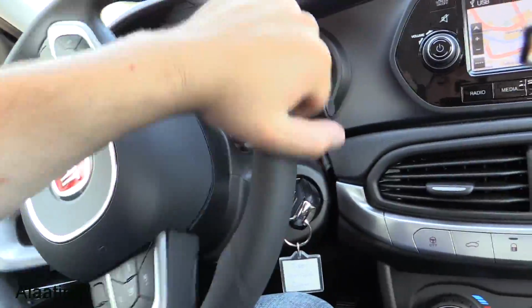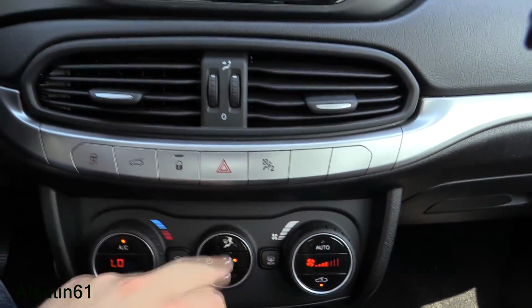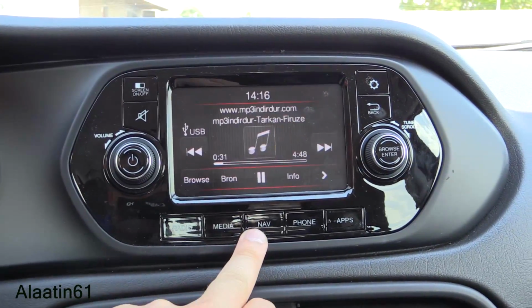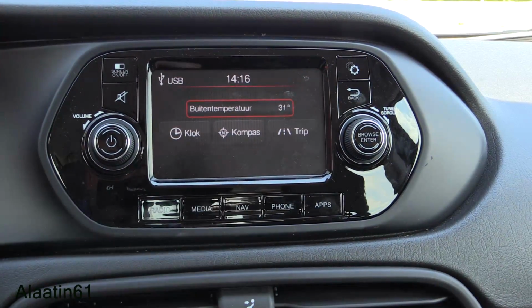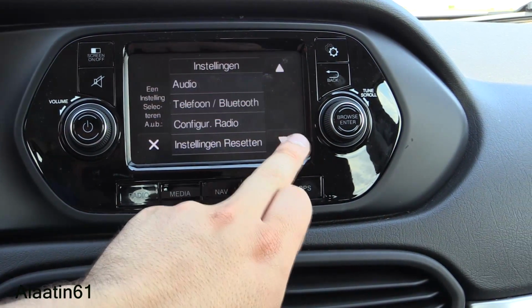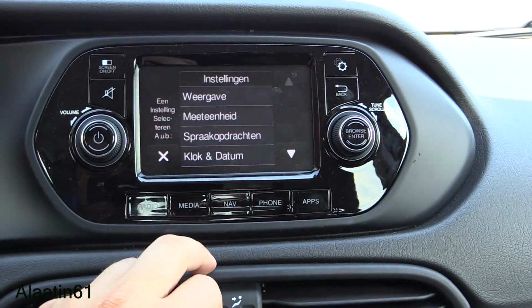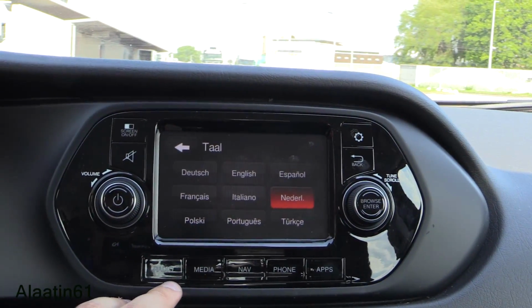City driving, the steering gets easier, smoother to turn. Trunk, lock, passenger airbag, navigation system, radio, media, navigation, phone, apps, clock. These are the settings. Language. These are the languages available.